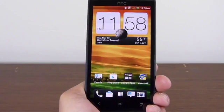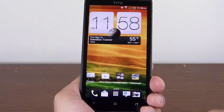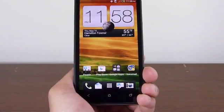Right now I have the HTC EVO 4G LTE for Sprint. I'm just going to run a few different benchmark tests here just to see the type of results we're going to get out of this final retail version that's going to be available to the public very shortly.